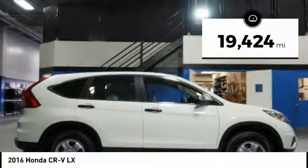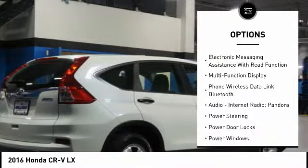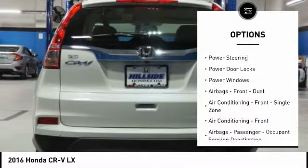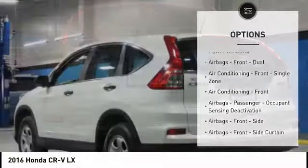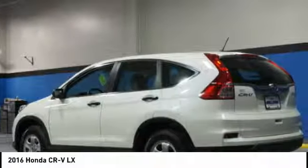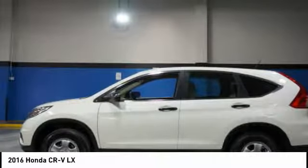Here are some of this vehicle's great options: traction control, stability control, power steering, cruise control, AM/FM stereo radio, power windows, audio, internet radio, Pandora, power door locks, trip computer, power brakes. Drive away with a great deal on this vehicle. Call or stop in today.